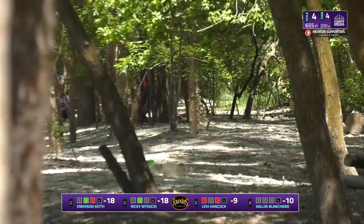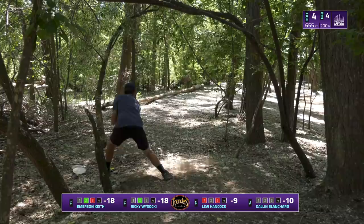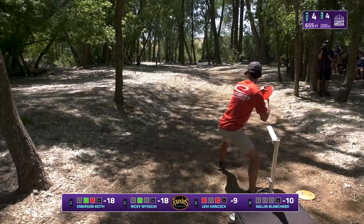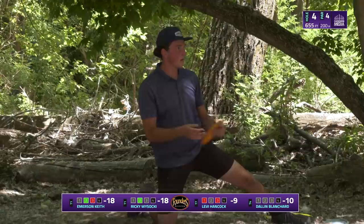Ricky, from a tough lie, was able to really get a lot of distance on that second shot and should set himself up for a chance at par. Ricky, the scramble master. And Emerson, center cut fairway right here, going forehand second. Oh! So close, Emerson. Just needed a little bit more angle. Wow.